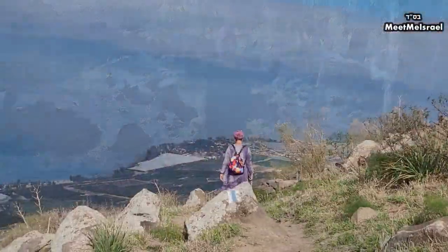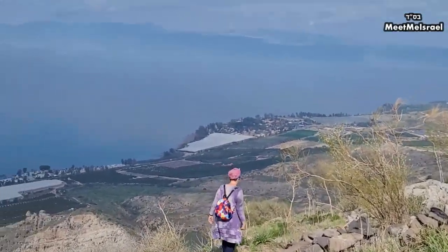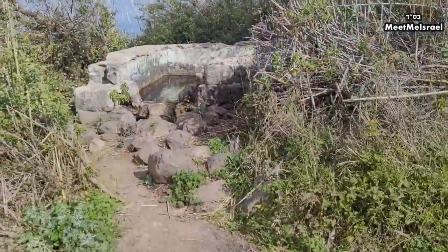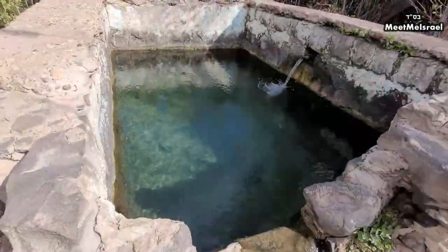As we trekked further along the terrain, the breathtaking scenery continued to captivate us, and the Sea of Galilee seemed to stretch on forever. As we pressed on, our excitement grew as we could hear the sound of water flowing in the distance. It was the telltale sign that we were nearing the hidden spring that we had set out to find. We finally caught sight of the glistening water. We had made it. Look at this Ma'ayan.